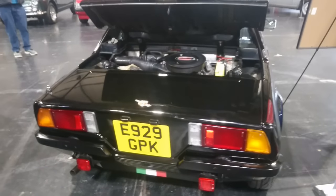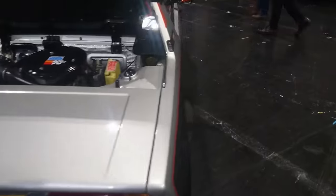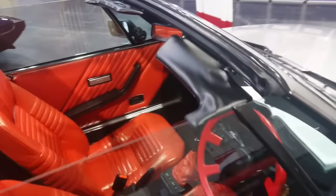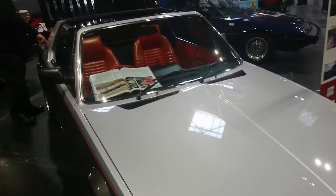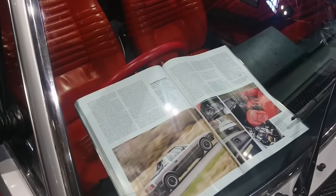87 to 88. Another one of the Bertone badge ones here. So, again, a later one. I think they badged them from 1985, I think it was. The last ones were made in 1989. That one, I'm not sure. Featured on Car SOS. I would actually watch that in preparation, but I did not. Yeah, I'm sure it says in that magazine article what year that is.